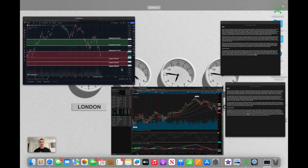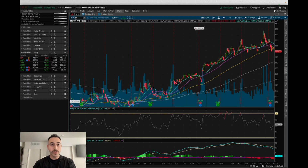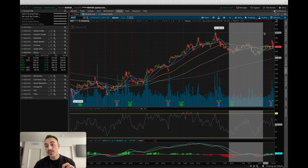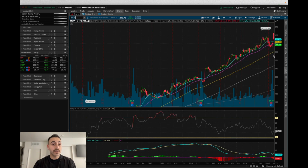First things first, the biggest event of this week is going to be Apple's earnings. We've already seen earnings from companies like Microsoft, which gapped up on earnings, but unfortunately it did not hold the gap up. Although the company beat earnings expectations, you can see that selling pressure from overall markets was too strong, and it filled the gap down very quickly despite the earnings beat. Google is another company that beat earnings, however, it sold off and also continued selling off throughout the week. And Meta is another one of those examples.